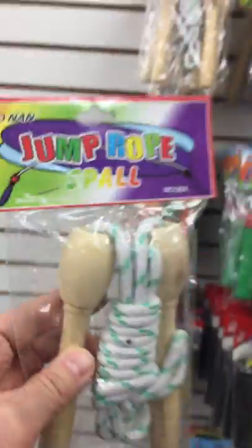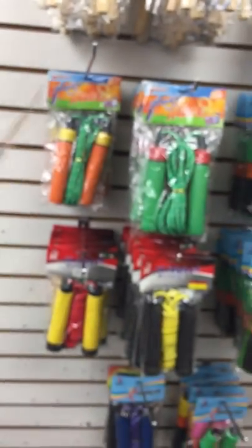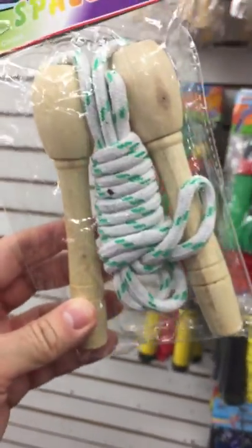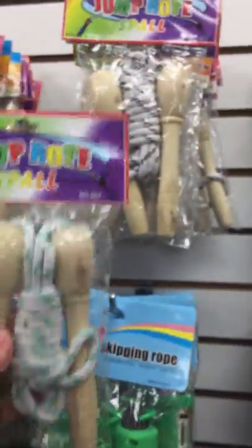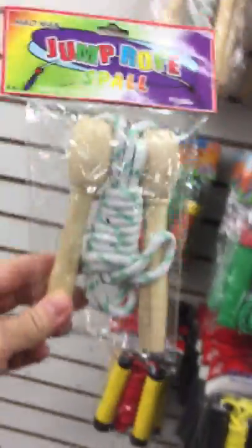Hao Nan brand jump rope. Ancient Shaolin style. I'm just saying that. Ancient Shaolin. I don't know what the hell I'm talking about. Blue, black, or green? Any red? No. I'm going to stick with.